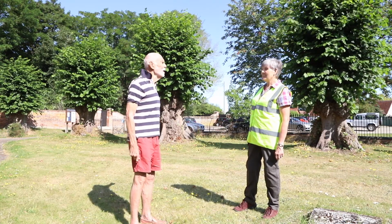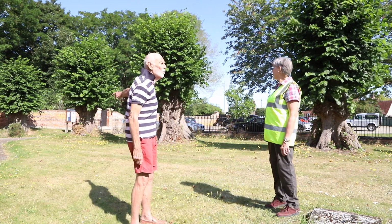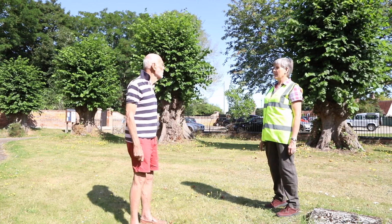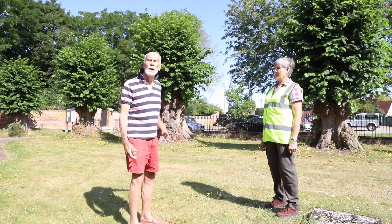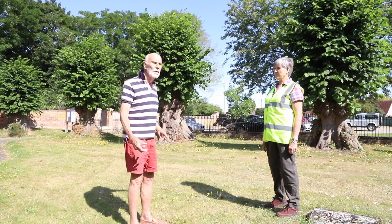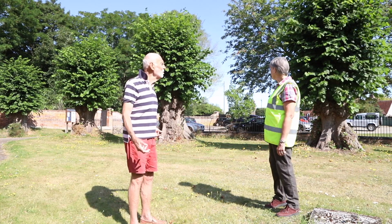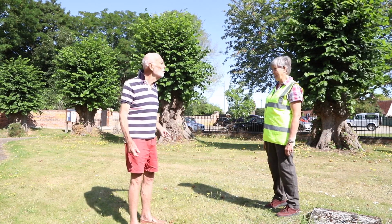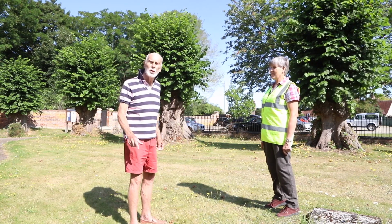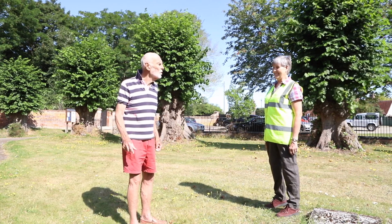Hello again, here we are. These are 6 lime trees behind me. 1 behind me, 2, 3, 4, 5 and 6 down this direction. These were planted in 2 batches, some in 1758 and the others in 1763. So that makes them about 250 years old. And they cost 5 shillings in 1758 and 6 shillings in 1763.